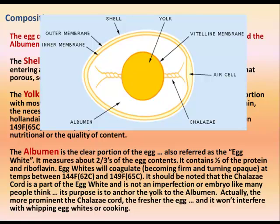It should be noted that the chalaza cord, that little stringy part there, is part of the egg white. It's not an imperfection, it's not an embryo. Many people think that, but its purpose is to anchor the egg yolk to the albumen. You can see that in the picture. Actually, the more prominent the chalaza cord, the fresher the egg, and it won't interfere with whipping the eggs. So for egg whites, you can leave that in there, or for the cooking part.